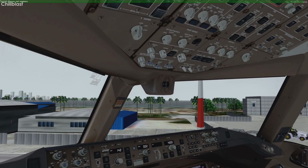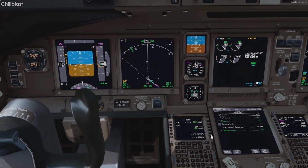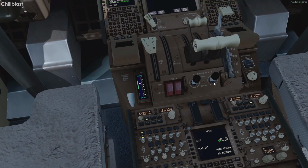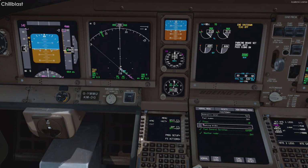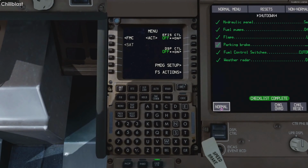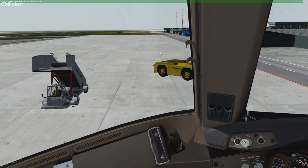Nice. All strobes. Whoopsies. Oh, APU hasn't started. That is a good point. Ground connections set. Boom. Cheating. Engines shutting down. Air conditioning unit on, and that is us done. Hydraulics all off. Fuel pumps all off. And beacon light now off. Seatbelts off. Park brake set. Normal. Cool. Request deboarding. I've done it well.